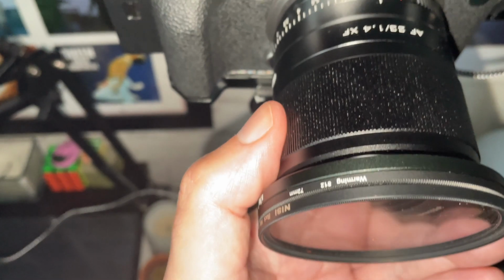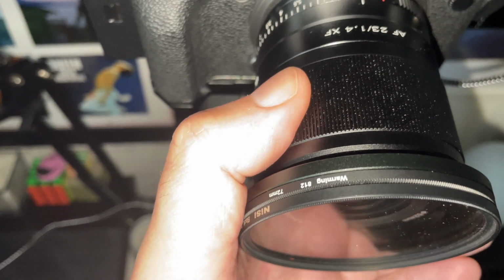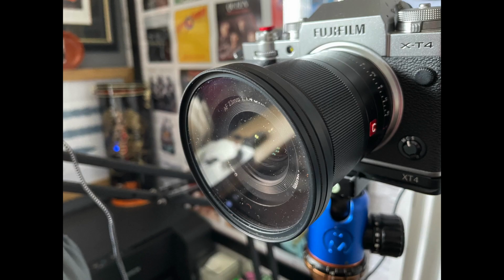AF is absolutely fine, as I said. It's as fast as you'd like, as quiet as you'd like, and when switching to manual focus, the focus ring, it's a lovely size, and got a lovely throw on it, and it's beautifully damped as well. Filter size, it's a 52mm front filter thread, so a standard size, and I already had a 52 to 72 step up ring for my video filters. Yeah, so it's been fine for that.